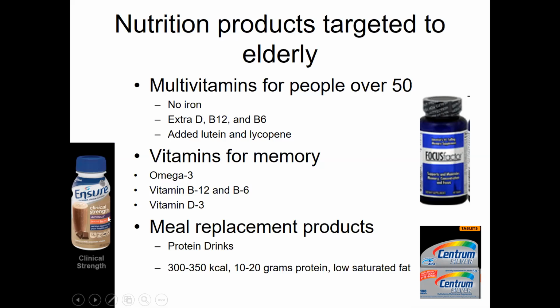Another type of supplement are liquid supplements that you can drink. Often people will use these, especially if you're worried about malnutrition. If they're having trouble eating and they don't really feel like eating, you can get a lot of nutrition just from a drink. These will almost always have extra protein in them. They'll have some energy or some calories for that type of nutrition. They're usually going to be low in saturated fat, and some of them will even be low in sugar, and be mostly about, again, the protein, and they'll often have vitamins and minerals in them as well.